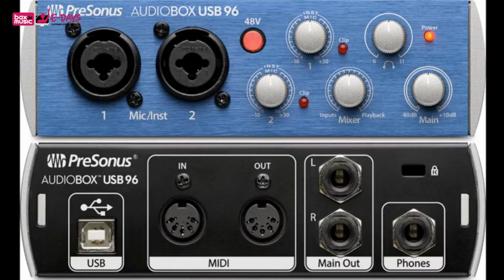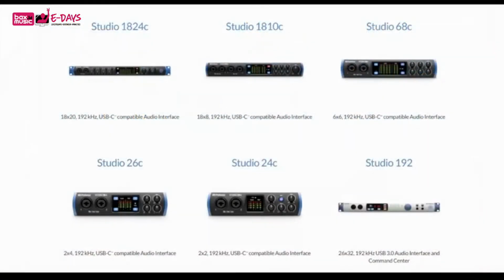Okay, so let me see. Then you have some other options. Sorry, is the jack input balanced? Tim, I'll have to double check. I know obviously the XLR inputs are balanced. Let me just double check that one for you.